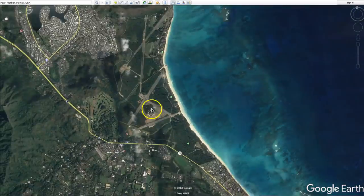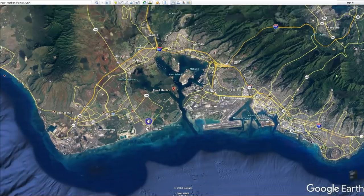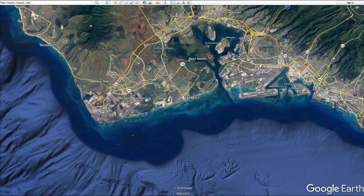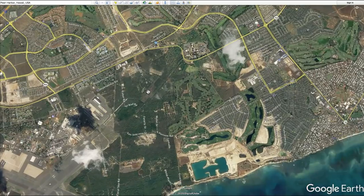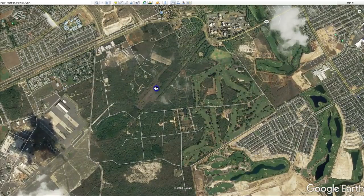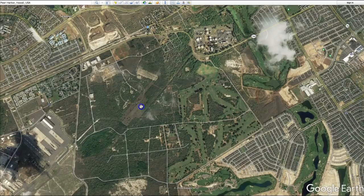Now, the planes that flew down the west side of the island, I couldn't find any evidence saying that they attacked this airport, but I know they at least flew over an old airport that was there at the time, which you can see some of the remnants of right in here. I believe it was called, I could be wrong, Ewa Field, EWA, but this is the location of that field.